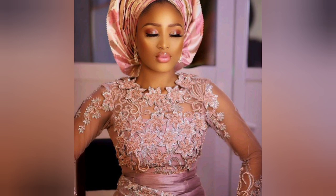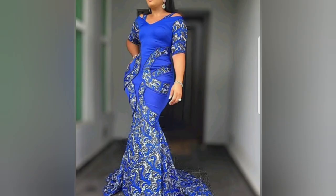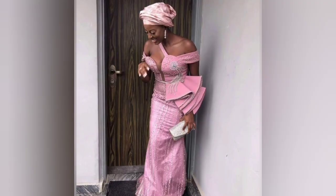In this particular video, you are going to be seeing a lot of beautiful Asoebi and Ankara styles. They are lovely, latest, beautiful, unique Ankara and Asoebi styles. Like this particular one, I love the details of this Ankara gown. From the sleeve, everything about this gown is so beautiful, perfect, and it covers very well. So just stay tuned and enjoy this video to the end.